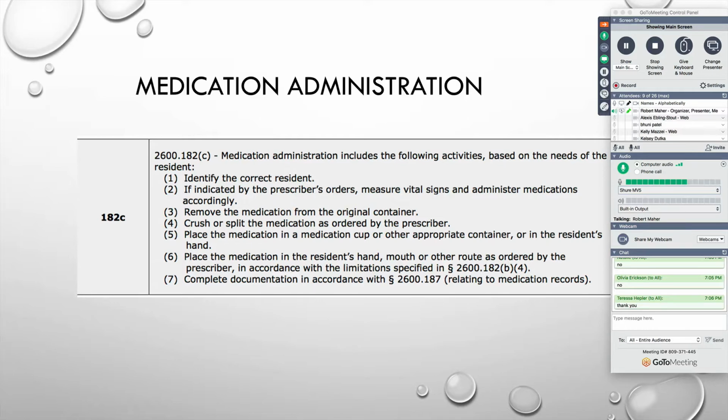They remove the medication from the original container. They crush or split the medication as ordered by the prescriber. They place it in a medication cup and hand it to the resident, and place the medication in the resident's hand. And then once they administer that, they have to make sure that it's completely documented. I know those are simple things. We all know that. But that's one thing we do even in the skilled nursing facility.